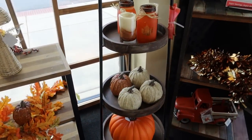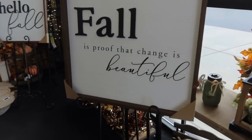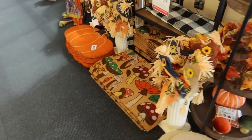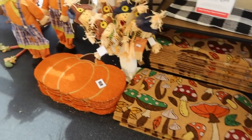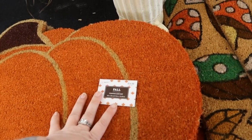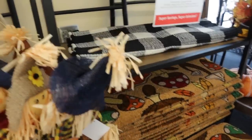You guessed it, we're in Hobby Lobby. Y'all are going to go insane whenever I show y'all the haul. Oh, that's pretty. The mats. I didn't think about that. I don't have a mat. Only $14.99 for that. They might have some more on it. Oh, and then they have the thing you put underneath it.